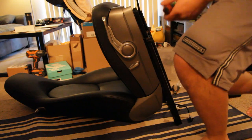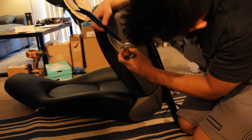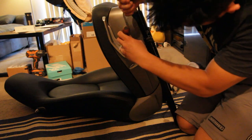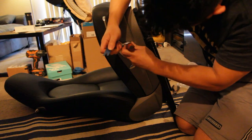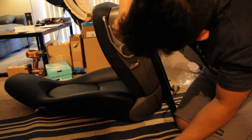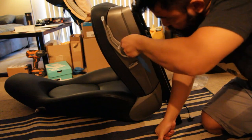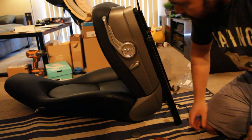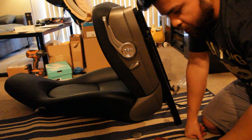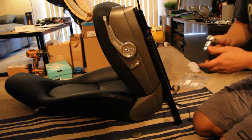So let's do that. There's actually an indentation for the screwdriver, kind of right here. I'm just gonna pop it open and then stick my plastic tool in there, so I don't mess it up too much. Fuck. Fuck me. There you go. That was really hard. So this handle, it's a Torx bit. All right, so this is a Torx T30. So I'll pop this guy off.